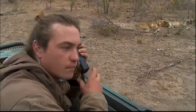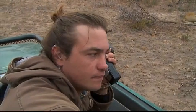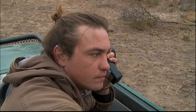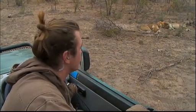Let me just listen to the radio quickly. Just trying to see if they found Karula again. No, they haven't. They're trying. She's gone into this river system, and it's very, very thick and very, very difficult to get a vehicle into.